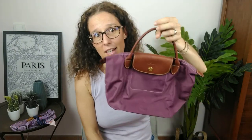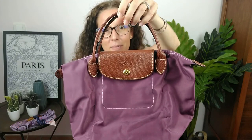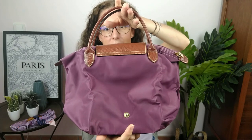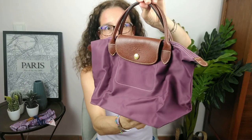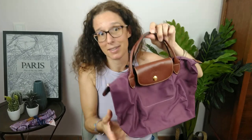Small Pliage, I'm a huge fan, and in this color, it's just great. Look how gorgeous it is. It's a nice violet shade, and I'm completely crazy about it. I've had it for years and it is still with me, and yes, great items. Okay, we changed from Longchamp.